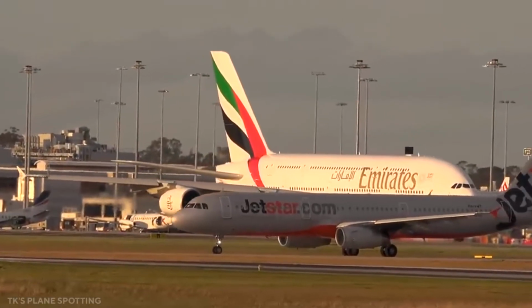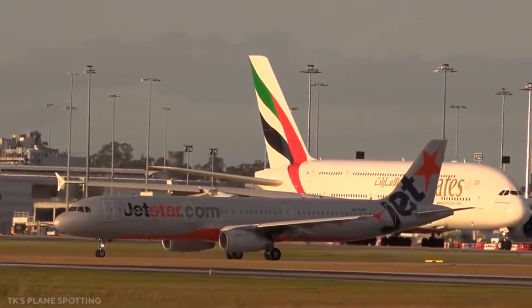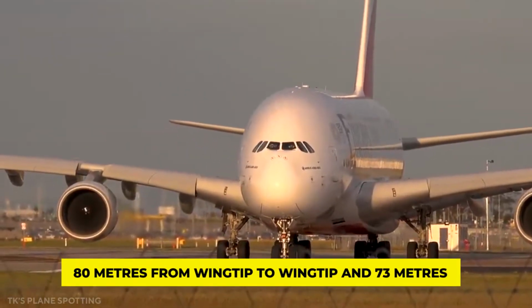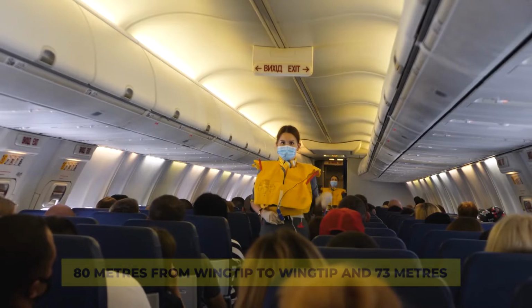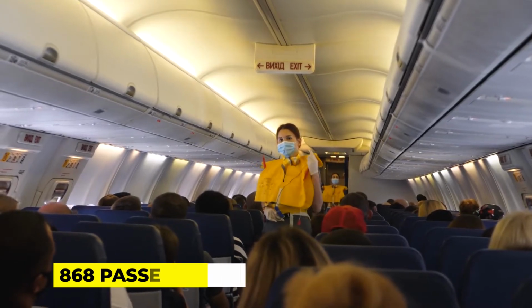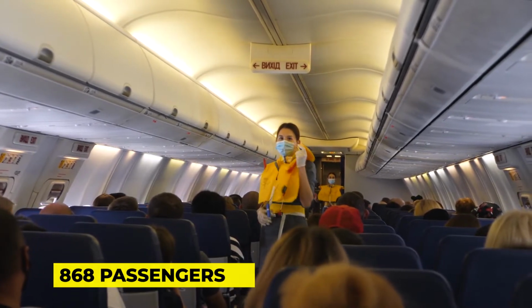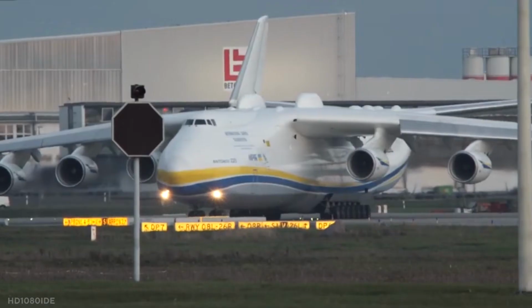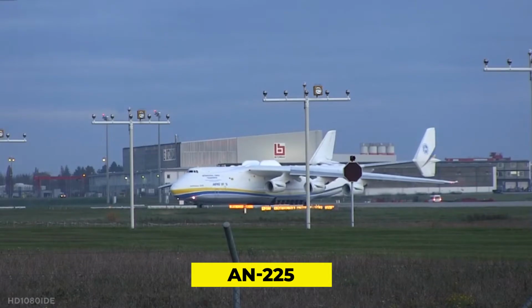Anyone who has seen an Airbus A380 understands how enormous it is. The aircraft measures 80 meters from wingtip to wingtip and 73 meters from nose to tail, and is certified to carry up to 868 passengers across 2 decks. But did you know there's an even bigger plane circling the skies? That plane is known as Antonov An-225.